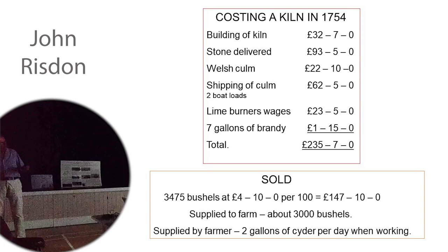And then this I love, the 7 gallons of brandy. So, whether that was to make sure you were totally inebriated and didn't know what you were doing, or to keep you warm on a cold day, it's a heck of a lot of brandy, isn't it? Total £235.07.